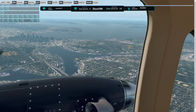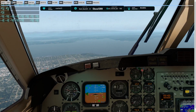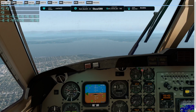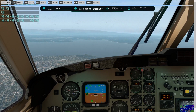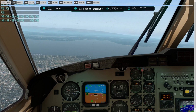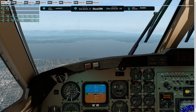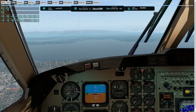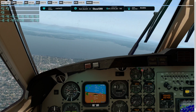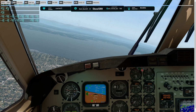Number 139, contact Boeing Tower 120.6. Boeing Tower 120.6, 1399. Boeing Tower, King Air 1399, Harbor Visual 14 right from the north. Number 139, Boeing Tower, runway 14 right, cleared to land. 14 right, cleared to land, 1399.